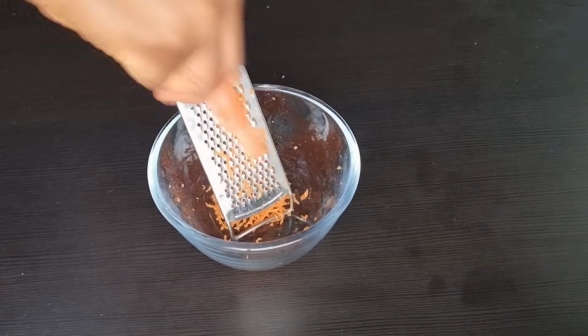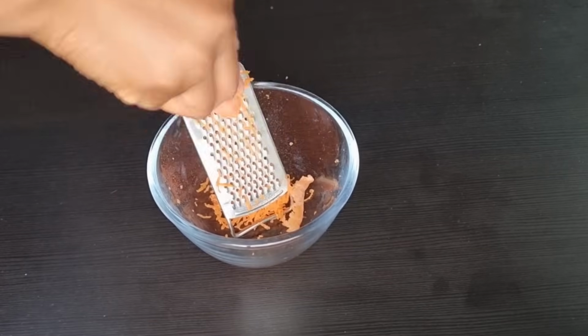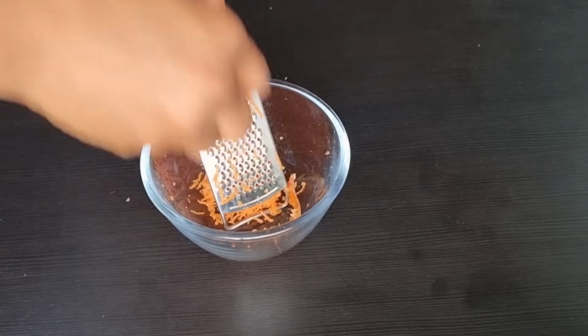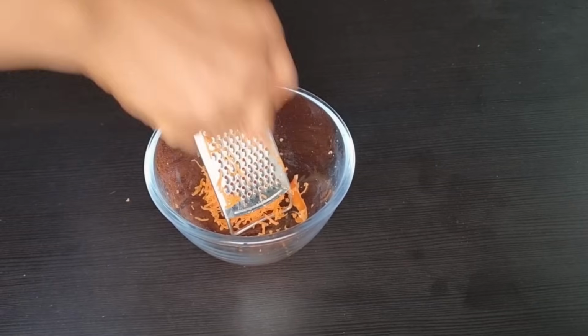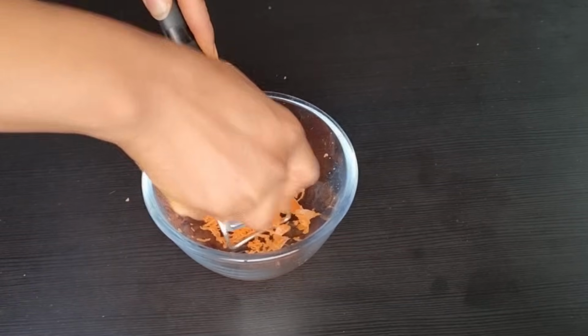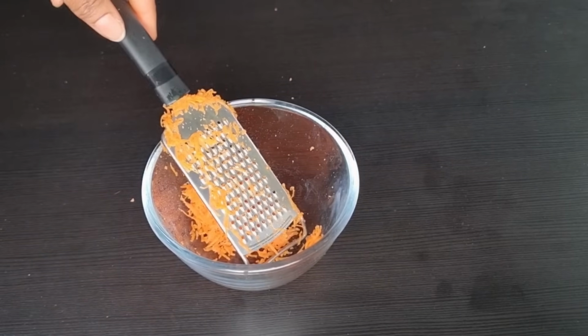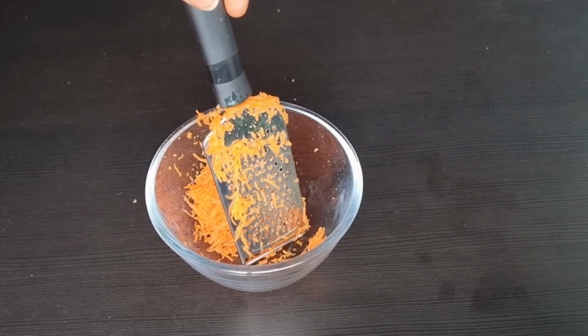Guys, carrot helps to treat inflammation. It helps to treat acne and pimples. It also helps to reduce tanning of the skin. Carrot helps to fight blemishes. There are a lot of skin benefits of carrot. So go ahead and grate it with the smallest size. If you want, you can blend it without adding water.